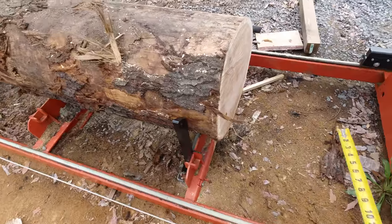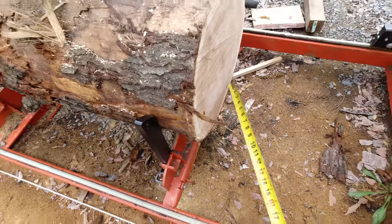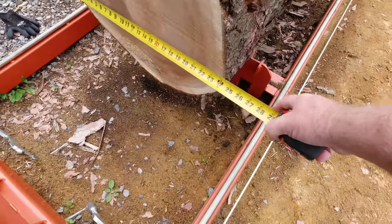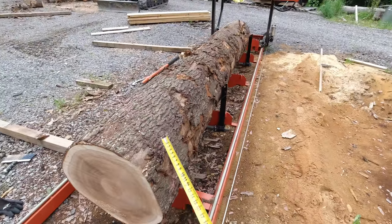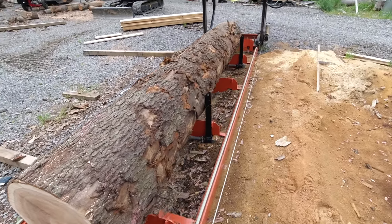So this log here is a 10 footer. Here at the small end, it's about 19 inches in diameter. At the big end, probably about 22, 23. Yeah, 23 at the big end. This is straight as an arrow. This is a beautiful cherry log. Looks really clear. We'll get a good look at the color here in just a little bit.